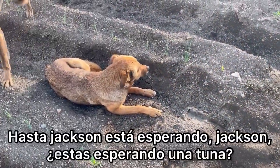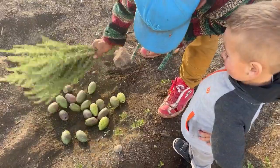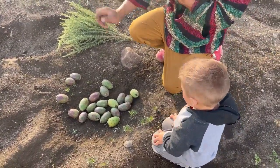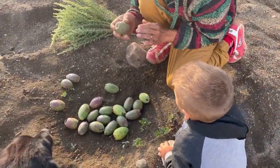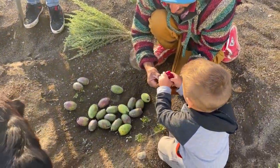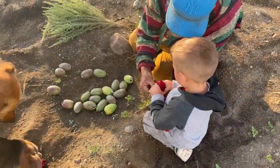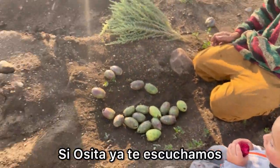Even Jackson's waiting for it. Jackson, are you waiting for a tuna? Look at these dogs waiting for tunas. Wow. Oh no! Now it is the dog's tuna. Oh no! Oh no! There you go. Yes, Osita, we hear you.